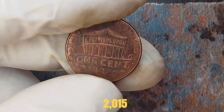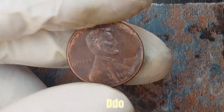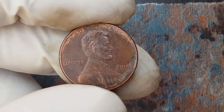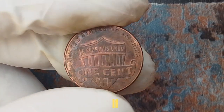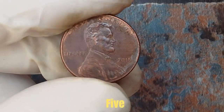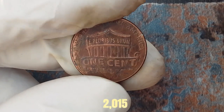Some 2015 Lincoln cents may have minting errors like die cracks, double dies, DDO or DDR, off-center strikes, or missing design elements. These can drastically increase value. These are proof coins with a mirror-like field and frosted raised elements. If your coin has this stunning contrast and is in perfect shape, you're looking at a coin that could be worth well over $35.